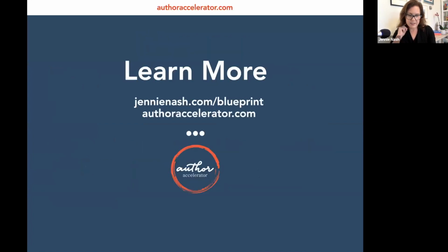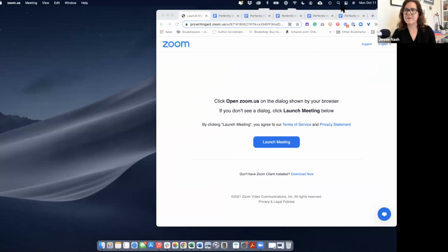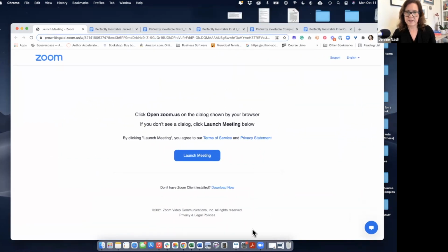And I'm going to actually stop sharing my screen here because I'm going to share in a different way. So let me come back in here. And now I'm going to share my entire screen so that we can look at Google together. So let me minimize that and move that down so we don't have to look at that together. All right, so here is what we got.